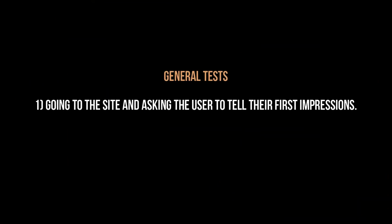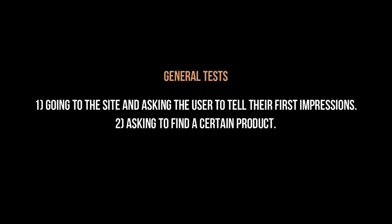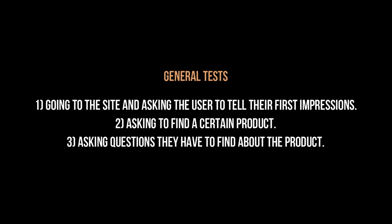What are some things that e-commerce companies should be testing, or what are some good tasks to have user testers run? A lot of the common tests we run for e-commerce stores generally involve going to the site, giving their first impression, finding a product, answering questions about that product, and then checking out. That's the flow. Then we'll have specific tests where we focus on categorization and filtering.